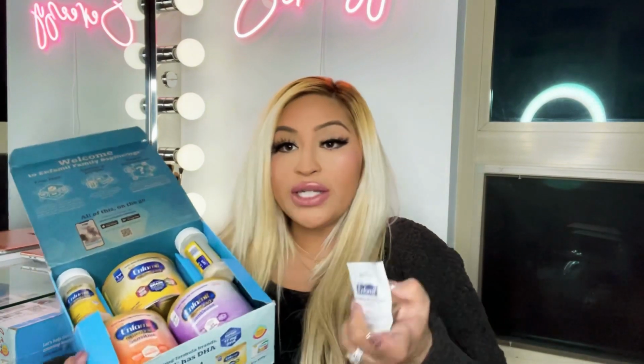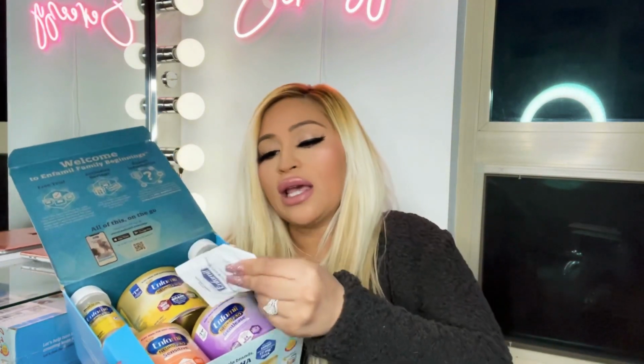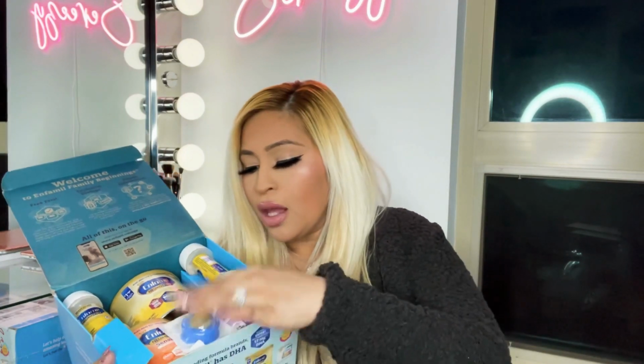Then some little pre-made bottles, and also a nipple for a bottle. I think you just put this nipple on top of this thing right here and it's already ready to go. So I might not even make use of this, and I might just donate it to somebody who is using Enfamil for their baby. But it's definitely going to get some use, because if I'm not going to use it, someone else will.